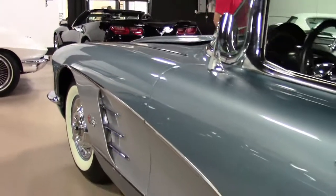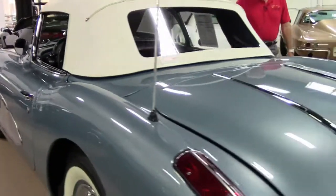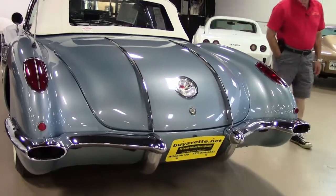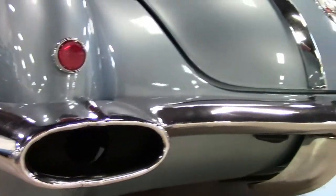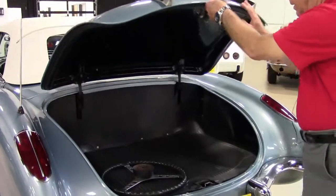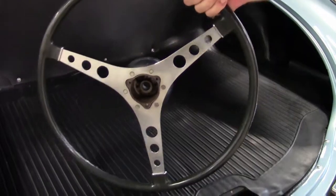Interior is very good. Carpet looks like it's been replaced. The door panels are in excellent condition. It does have an aftermarket steering wheel, a little bit fatter, not quite as big as the original one was. And I do believe the original steering wheel is in the trunk if you wanted to go back to factory. Yes, we do have the original Corvette steering wheel with the car.